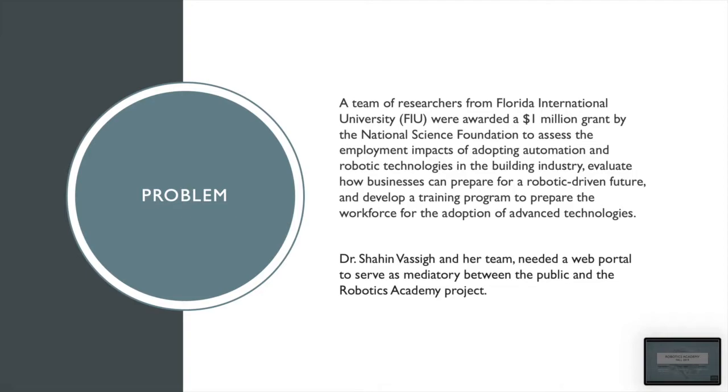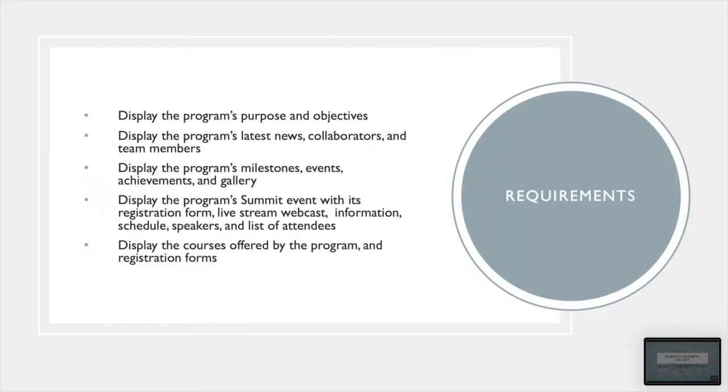The home section was responsible for displaying the program's purpose and objectives, the program's latest news, collaborators and team members, all the current milestones, events, and achievements, as well as the summit event that happened in mid-November, where many speakers were featured to talk more about the program and how it was going to help the public.